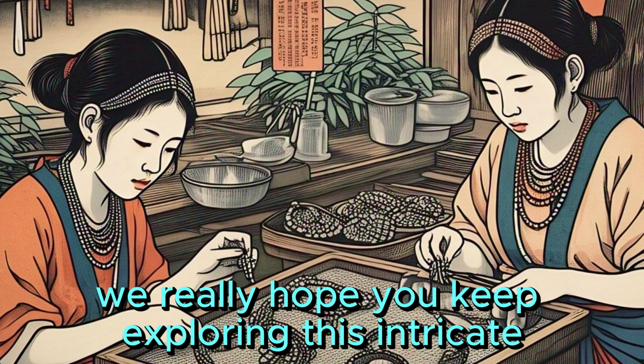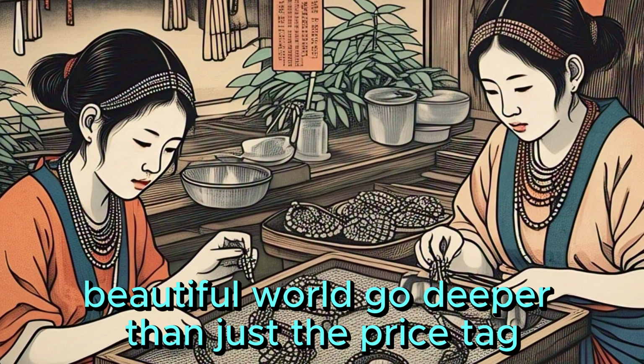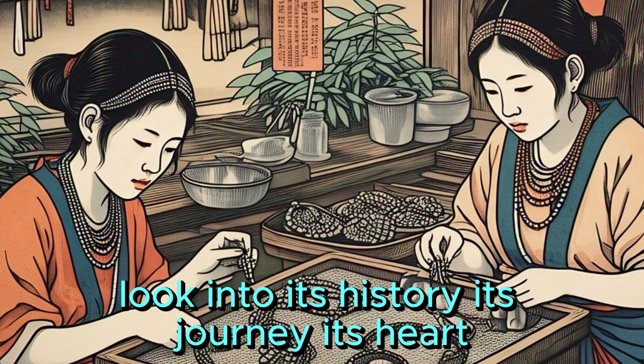We really hope you keep exploring this intricate, beautiful world. Go deeper than just the price tag. Look into its history, its journey, its heart.